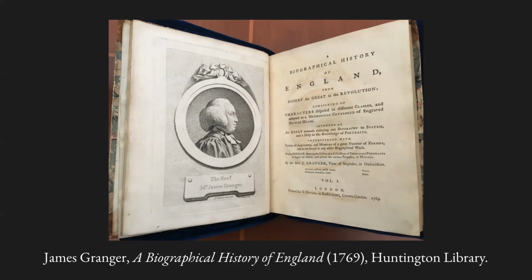And it wasn't even meant to be filled with illustrations. It's sort of an accident that this turned into the beginning of extra illustration.